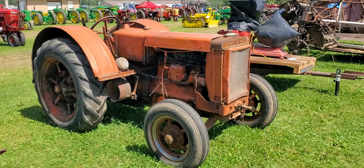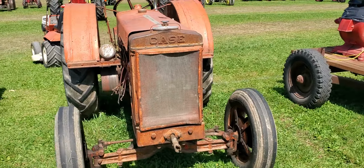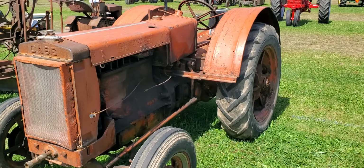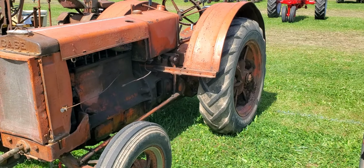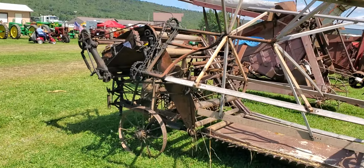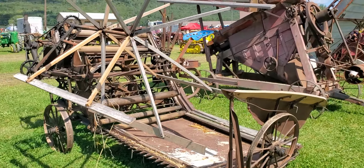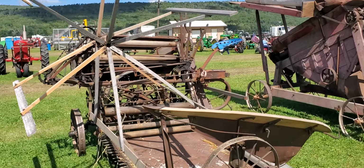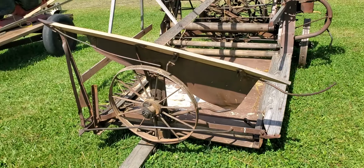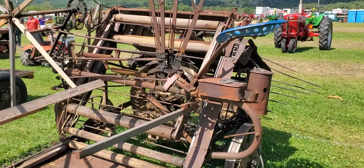Alright, here we got an old Case just sitting here. There's an old Case. We got a grist mill, but they got it covered. Got some more Thrasher stuff. Oh yeah, we can check it. Okay, they got the tag on it. Okay, here we go.